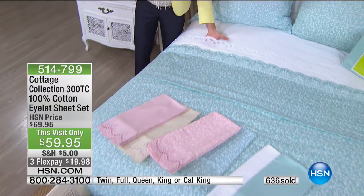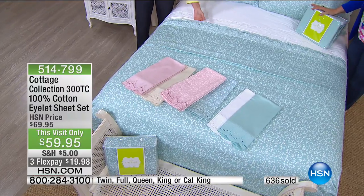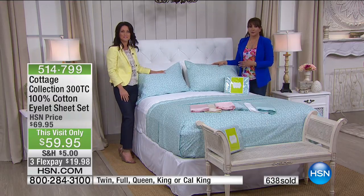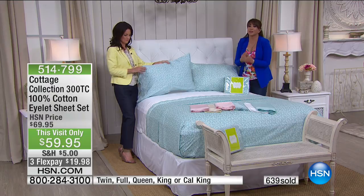What we've done is put two flat sheets on the top here to create a little bit more eyelet, a little bit more scallop, a little bit more design. So you can create it however you want. Welcome home. That's the message. Get into that bed, enjoy the look, enjoy the feel.